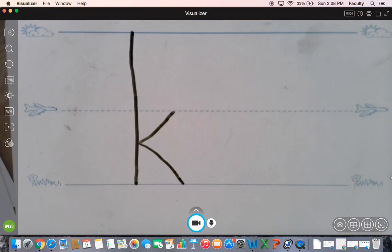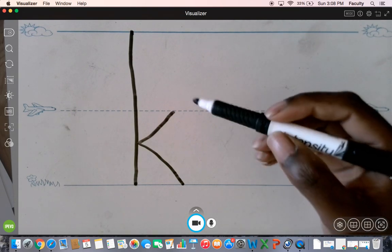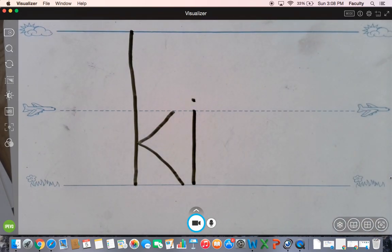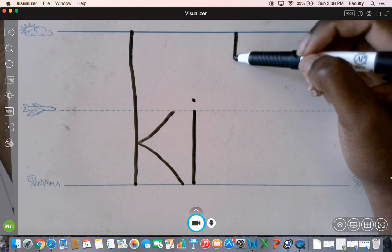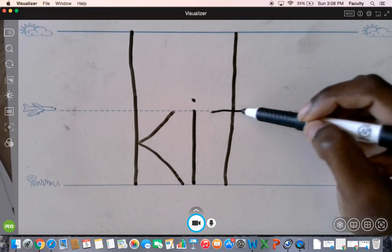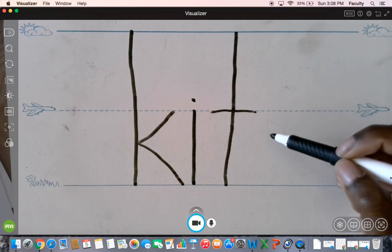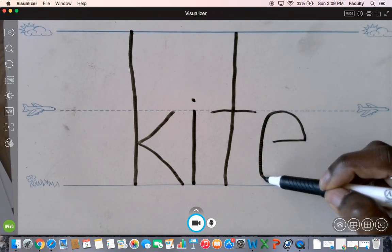Then slide back and touch the grass line. So we have K. Next is I. Last we have T. Another one we practiced today. So we're going to start at the skyline, go down to the grass line, cross it at the plain line. Kit.